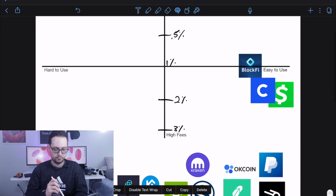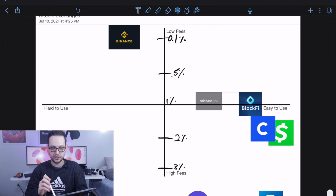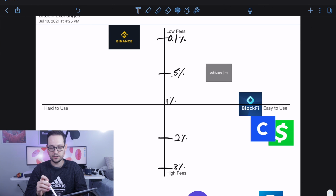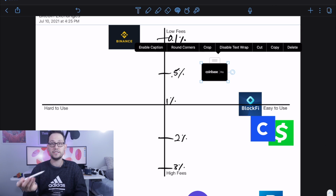Next we have Coinbase Pro, the free alternative to Coinbase. Used to be called GDAX. It is their trading platform. It is a little bit less easy to use than Coinbase, but I do think that for these sort of trading platform situations, Coinbase Pro is a lot easier to use than Binance. The fees, however, are not as good as Binance's fees or as we'll see some of the other exchanges later, but Coinbase Pro is a little bit easier to use, I think.